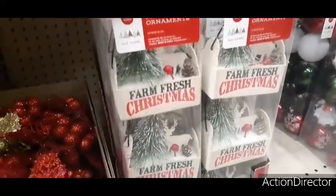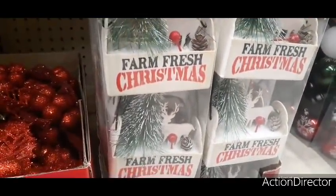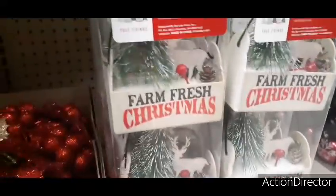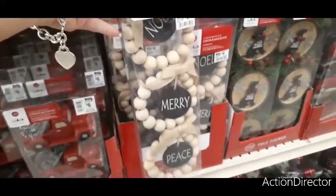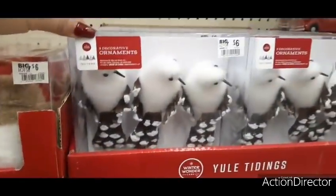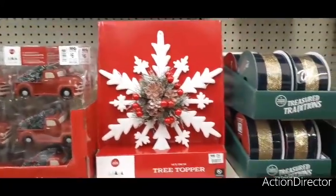Farm fresh Christmas trees. And these are $3 for $6, and it's a little caddy. Cute. These are adorable as well. Noel, Merry, Peace, $6. These are $6 as well. We have another tree topper for $5.